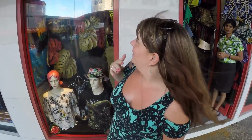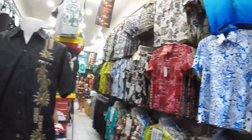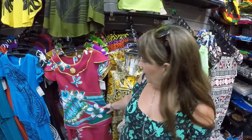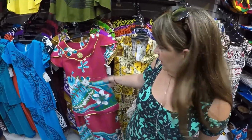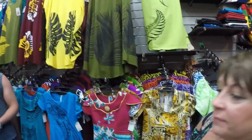Okay, so if you want to buy some local clothes, you can check out Fashions of the Pacific, and this is just a little down to the right from the ship, around the corner, and this is where you can get some Bula shirts, Bula dresses. This is where I bought a Bula dress last time, and they have really nice things. Let's have a peek. Ladies would wear, they're really nice, a nice souvenir and nice things to wear, and they have lots of them.